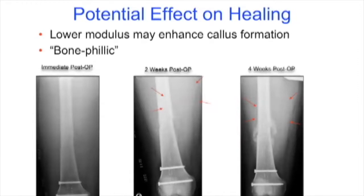Now, if you look at the normal healing rates of bone when we're talking about just basic biology, the first 2 weeks are inflammatory. And it's really at the beginning of 2 weeks when you start seeing the beginning stages of bone being laid down in terms of callus. And so radiographically, you're not supposed to really see it until around 4 to 6 weeks with traditional metal implants.